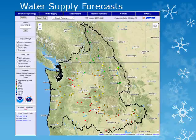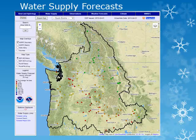This map is from the Northwest River Forecast Center's website and shows some of the water supply forecast locations across the Northwest. We can see that there are some locations in northern Idaho and Canada that are forecast to be near normal with the green and yellow dots, but a majority of the region is expected to be well below normal. We'll take a look at a few sites within the Pendleton area of responsibility.